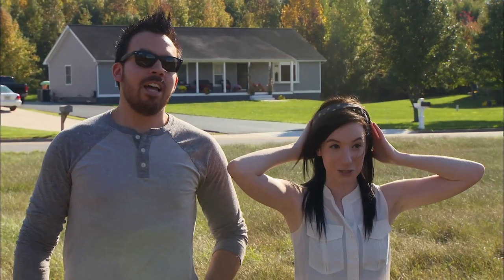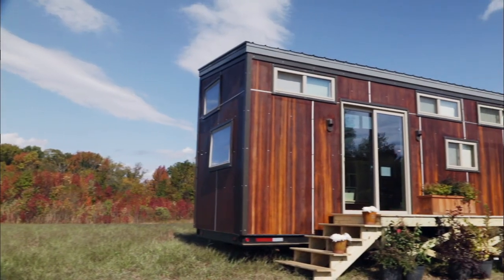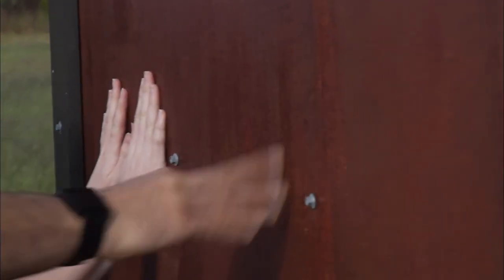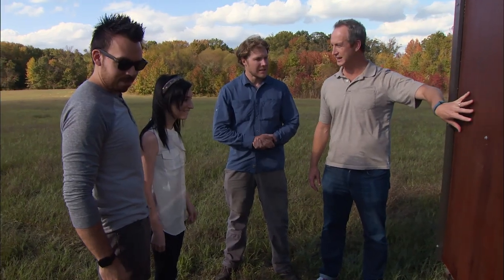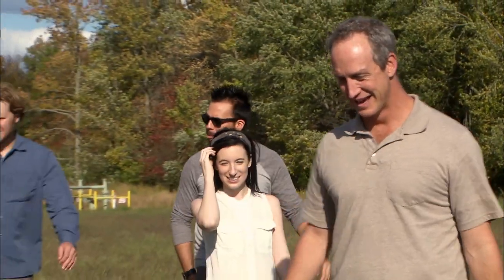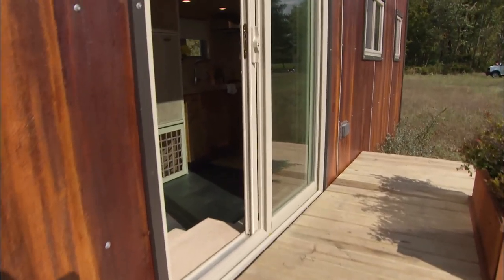But I love the industrial look to it. I love the windows. I love how many windows there are. It looks awesome. Can we touch it? It actually looks like rust. It feels like rust. There are little iron particles in the paint. I want you guys to check out the inside and explore the space, okay? Yes.